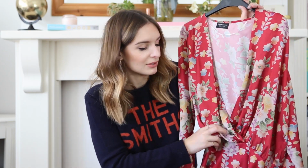It would also look amazing with a pleated midi skirt. I know there's a load of those going around at the moment as well. And because it's got lots of different colours on it, it'd be really easy to match with things. So yeah, really love that.